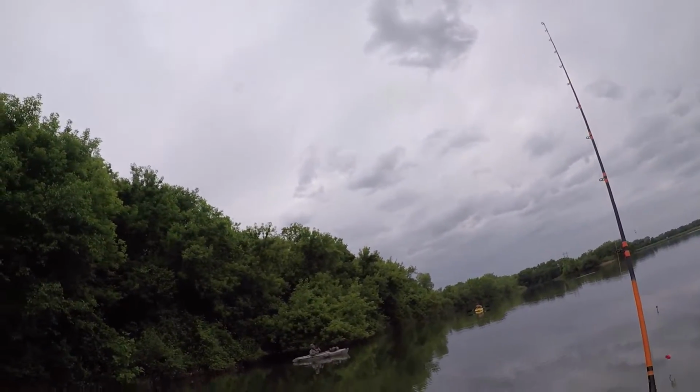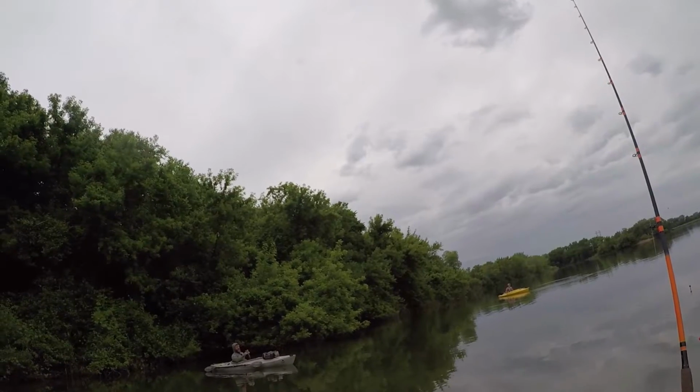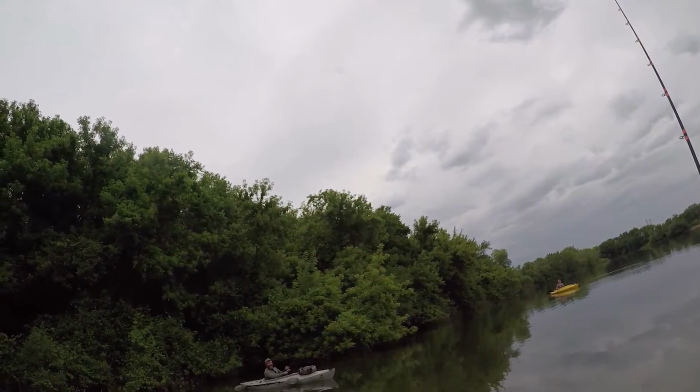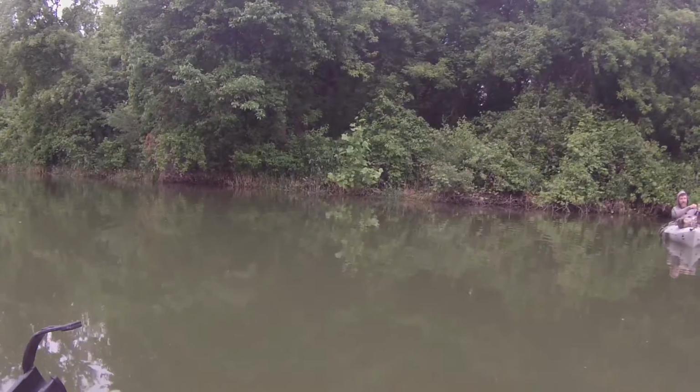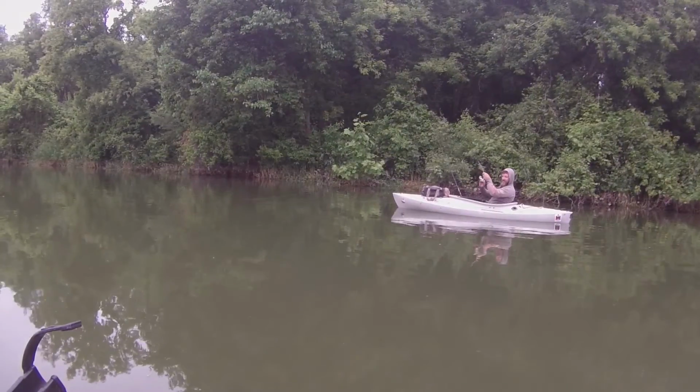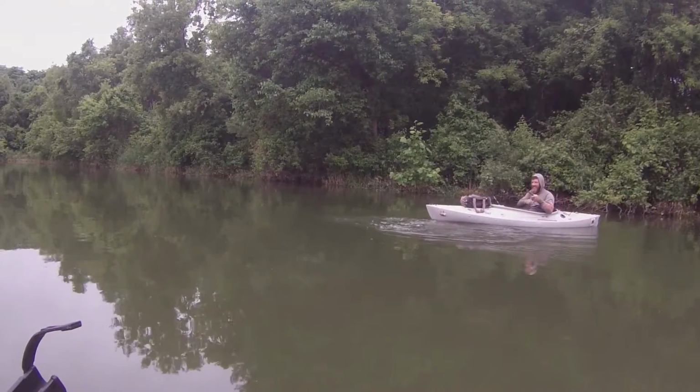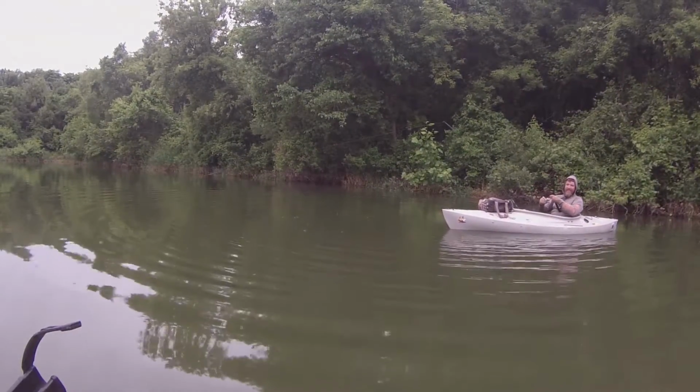Looks like it's pulling. It's found carp. I got one on this pole too, I think. Oh yeah, you might. Yeah, that looks like a good fish. So far, so good. Ooh, that's a good one. How are you gonna do this? You need help?